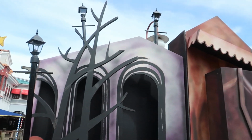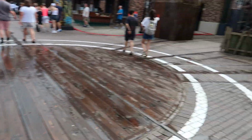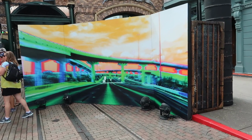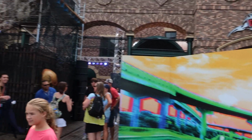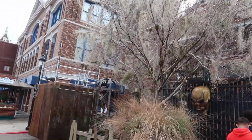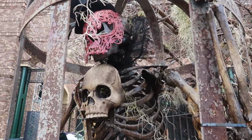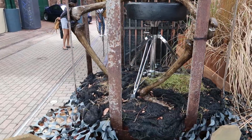So this one looks to have the most stuff so far. Don't know what they're gonna do here, like a little stage show. Right there, that is a scene right out of the music video Dragula. I do remember that from my childhood. Sitting on a little drum stool.